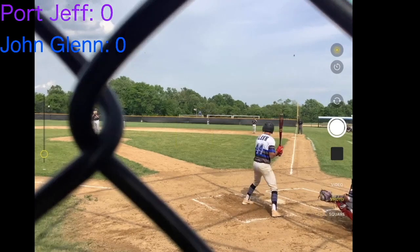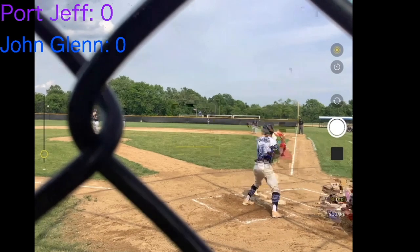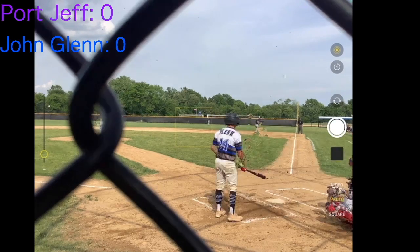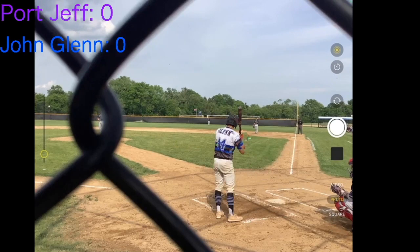Now with the 2-strike count, let's see if he can finish him off here. And pitch comes in a little bit too high on that full count pitch, so Zeese is going to work himself on first base with a walk.